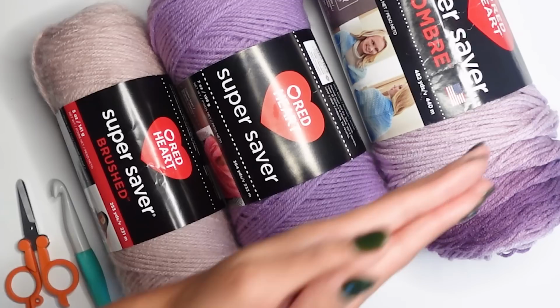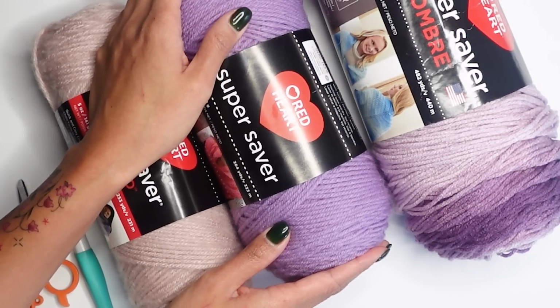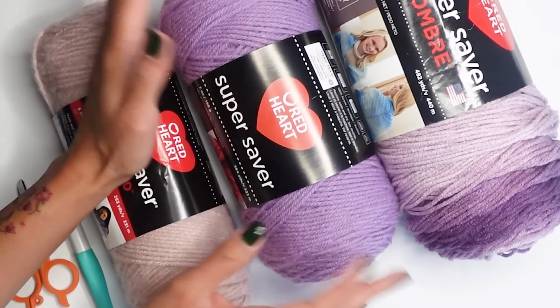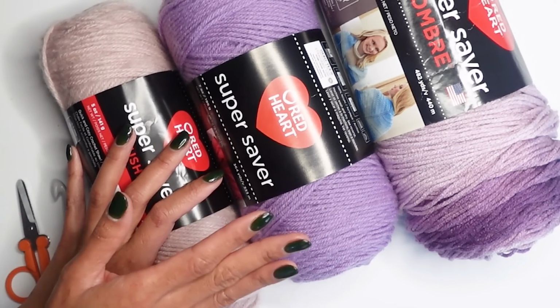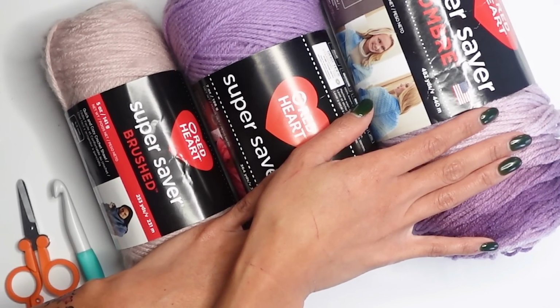Also, like I said before, acrylic, easy to take care of. These get softer with wear. I have a scarf by the people from Red Heart that was also made with one of their patterns that I wear all the time now, and I love that scarf. So I know that making a scarf with this would also be a great idea.